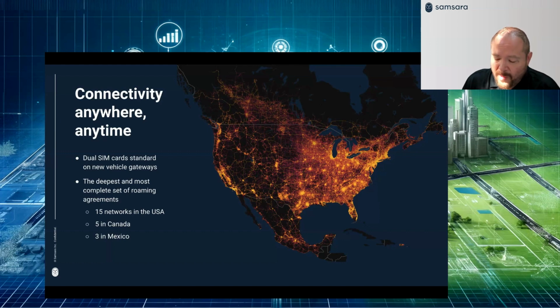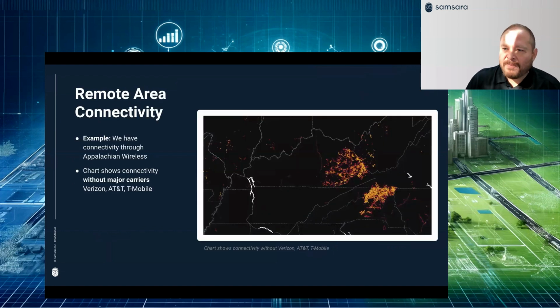This is where we rely on AT&T to start, but if we don't get good signal from AT&T, we will automatically switch over to a multi-network SIM card that can connect to T-Mobile, Verizon, a variety of widely available networks. But where I think we really stand out is that we don't just have the big ones like Verizon, AT&T, T-Mobile. We recognize there are areas of this country where there's not great connectivity from even the three big players out there. So we also use that SIM card to connect to regional networks.